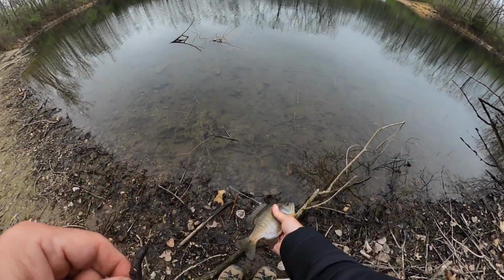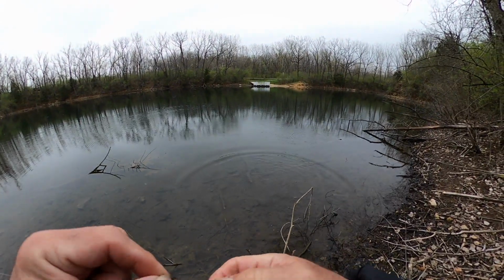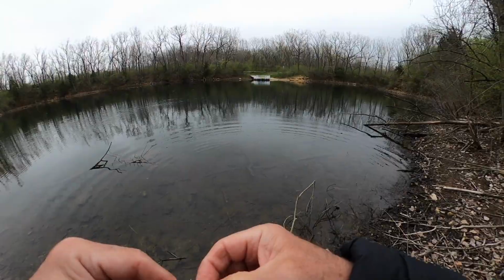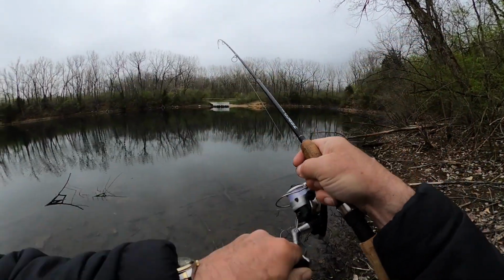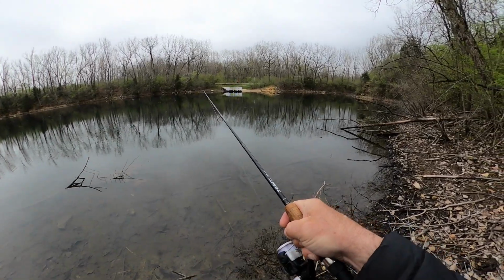Definitely coming back. Back you go. There you go. All right, let's see if we can do fish number 5 on this worm. Got him. All right, so a couple of things about what I'm doing today in this spot. I've never fished here before.